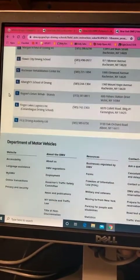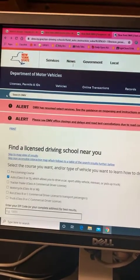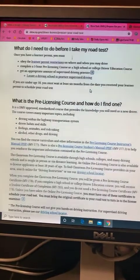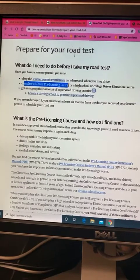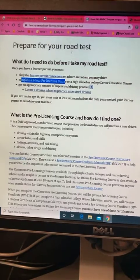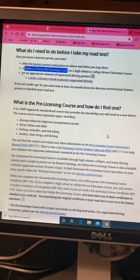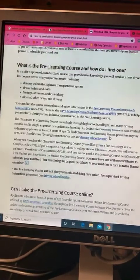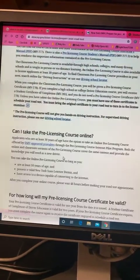Again, driving school might be something that takes a few weeks. It might not be something that you have a time commitment or can afford. So if that's not an option, I highly suggest you look into a pre-licensing course, which is a 5-hour course to help you get used to driving on the highway, driver habits and skills, and how you need to avoid using alcohol and other drugs while driving. You can take it online.